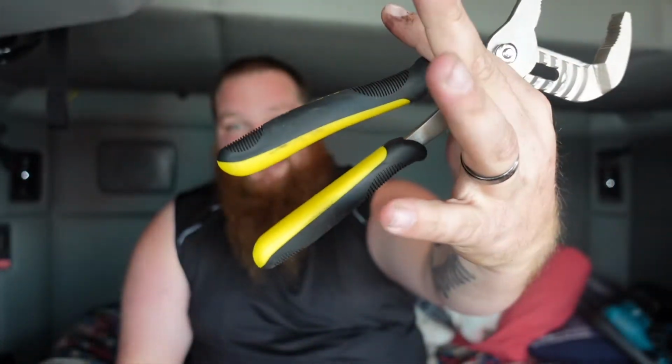Everybody should have a set of channel locks. I mean, these are just your basic channel locks. There's nothing fancy about them. I picked these up at the truck stop because I was an idiot and didn't have them, and I needed a pair of channel locks. And those have multiple purposes you can figure out.